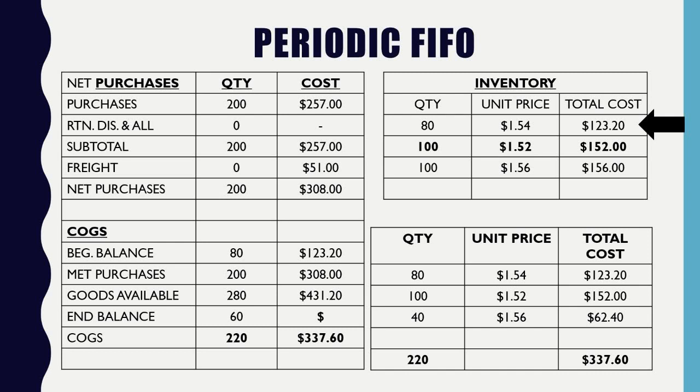Then we move on to the right side of the table. This is where I'm going to start calculating my cost of goods sold. Because I have beginning inventory, that is pretty much my inventory as of June 15, so this is considered the first batch. My second batch, from my new purchases, is 100 items, which is going to cost me $1.52 to sell. And then my third batch, my second new purchase on the 23rd, is 100 items that I've already calculated to be $1.56.